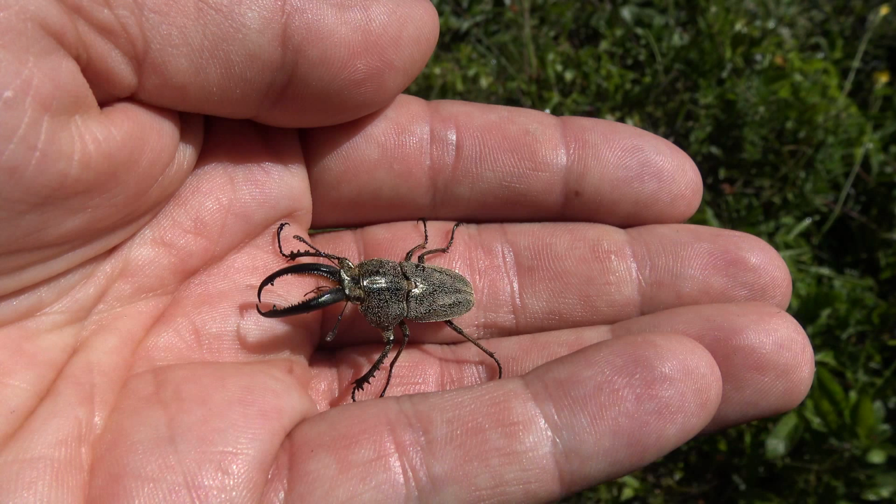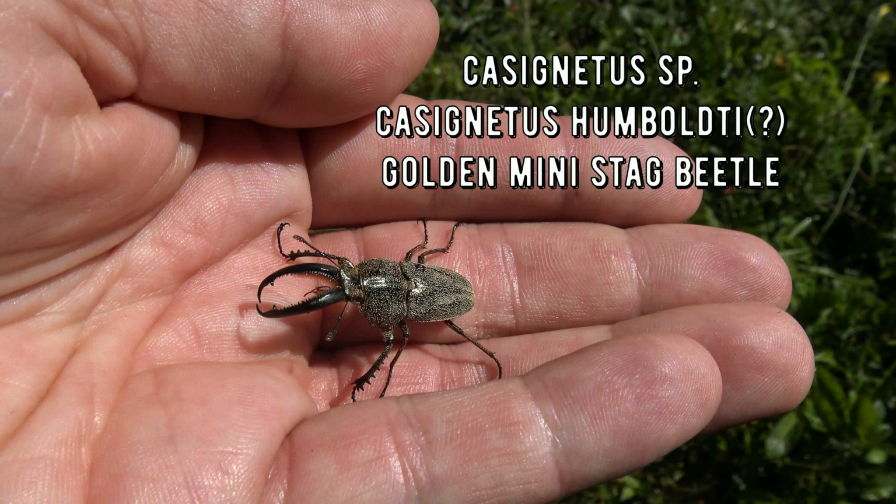Whoa, look! It's a tiny golden stag beetle. Beetle breeders must be so jealous of me right now. I found a relatively rare species of stag beetle from the Brazilian mountain highlands. I believe it's in the genus Cattleheart. Wow! I'm not sure what species it is, but could it be Cattleheart humboldti?